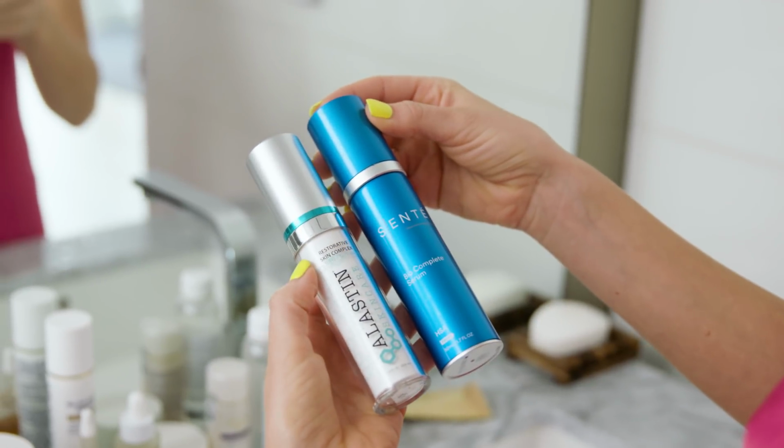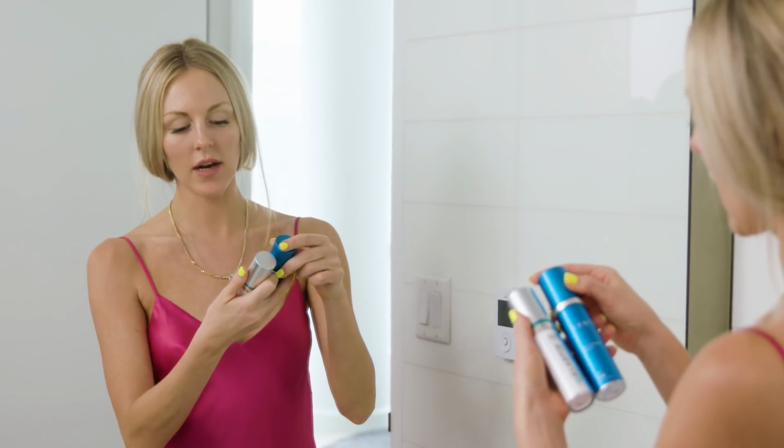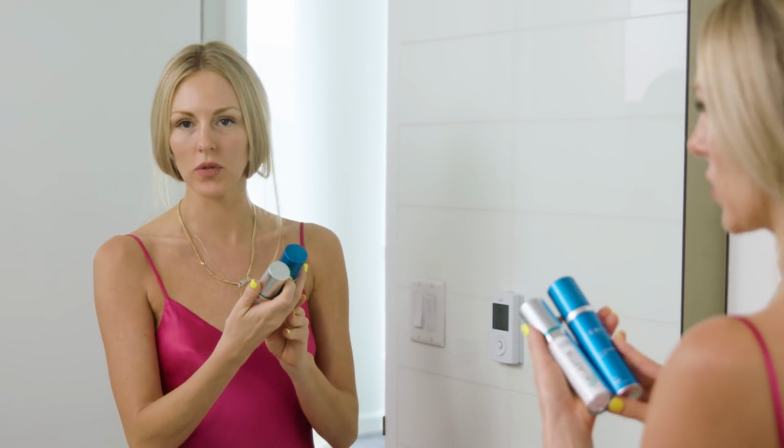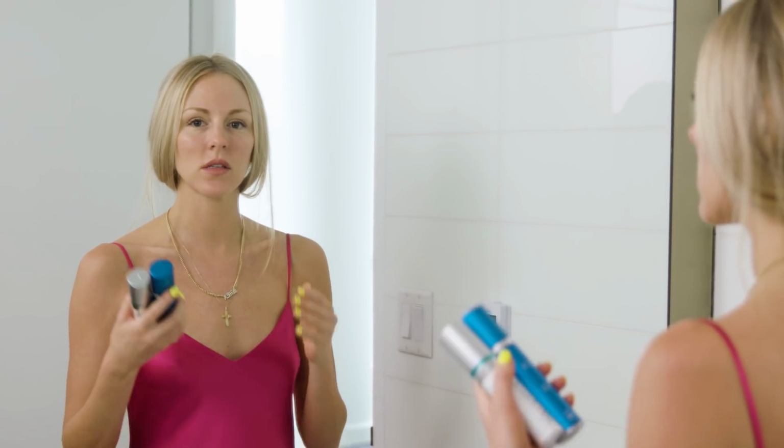So I recently discovered 2 new skincare brands that I'm obsessed with. I found them through my friend who's a surgeon, but she also owns a spa and is a dermatologist and everything. One of the brands is called ALASTIN, and the other one is called Sente. I just wanted to show them because I feel like a lot of people don't know about these brands, but they've really been incredible for my skin. And they're very much science-based lines.